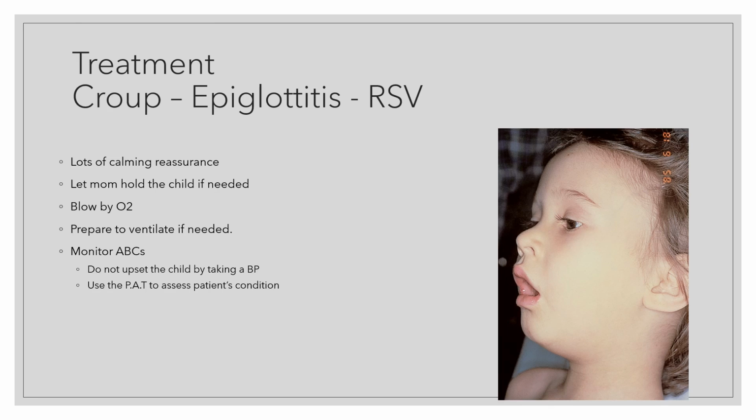We need to identify when this patient is in respiratory failure, or when they're in really bad respiratory distress. We need to identify when we have to start ventilating this patient. So use the pediatric assessment triangle, monitor the ABCs, do the minimum necessary to get a good picture of what's going on with this patient, good history taking, right? If you believe that taking a blood pressure is going to irritate the patient too much and they're already having a hard time, let's go ahead and DC that idea for now until we can revisit that, okay? But monitor the ABCs with a pediatric assessment triangle. If we believe that this patient does have epiglottitis or other things, we can update ALS as well, okay?